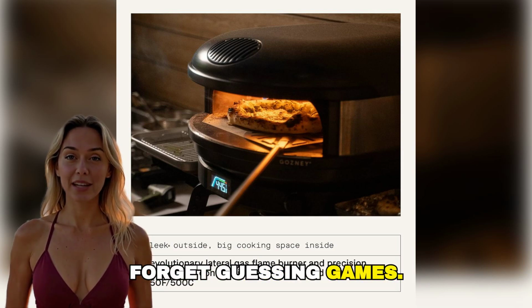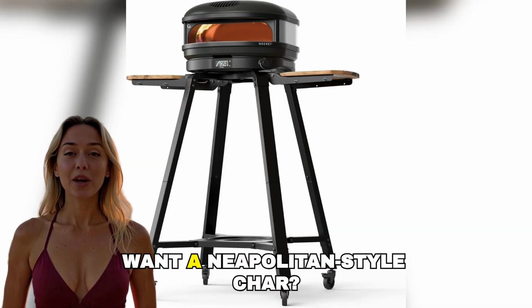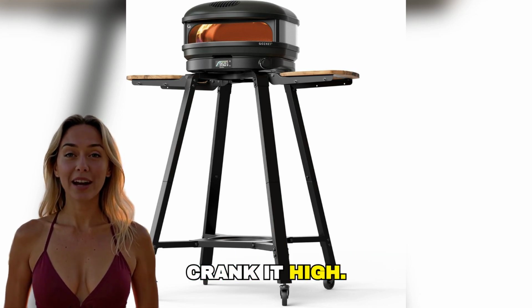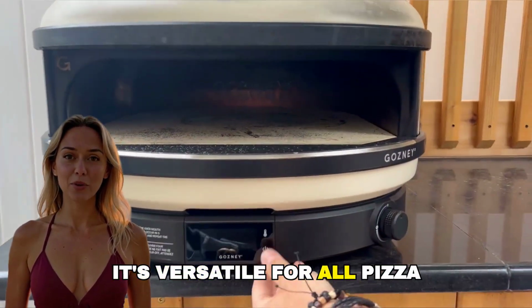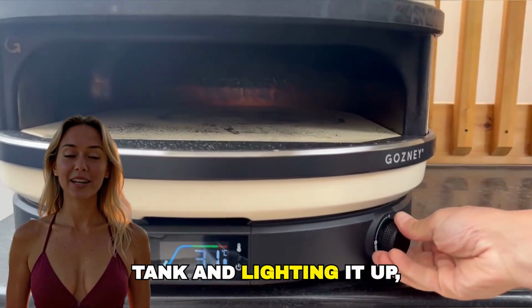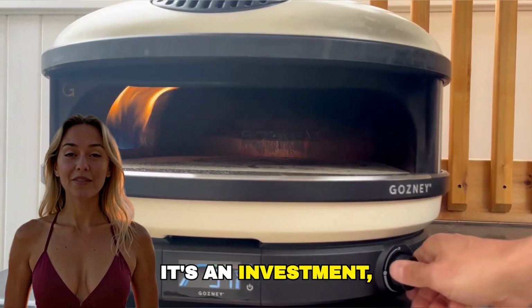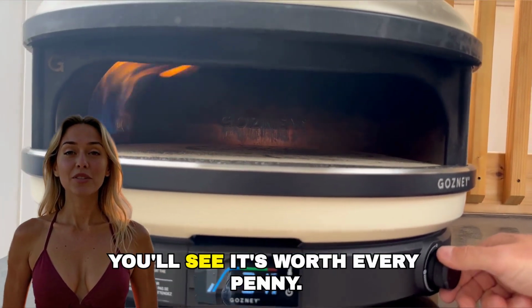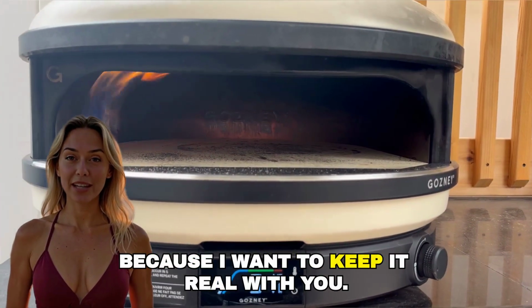Forget guessing games. Controls are a breeze with intuitive dials for precise flame adjustment. Want a Neapolitan-style char? Crank it high. Going for a slower New York fold? Dial it back. It's versatile for all pizza styles and beyond, and setup is as simple as connecting your propane tank and lighting it up. No assembly headaches. Priced around $850, it's an investment, but when you taste the results, you'll see it's worth every penny. Now, let's talk pros and cons because I want to keep it real with you.